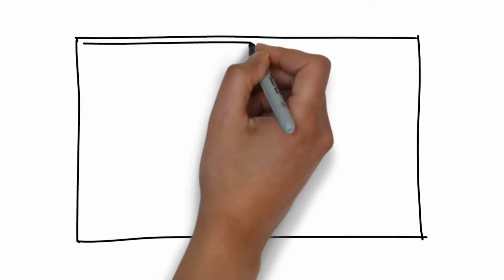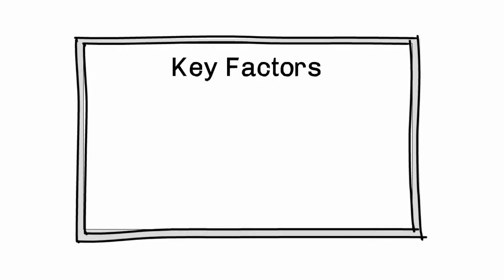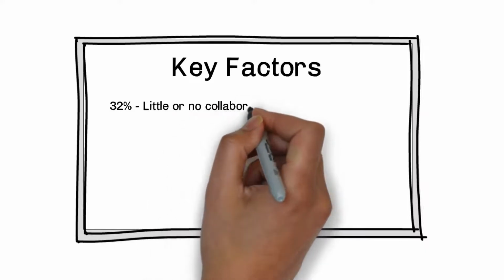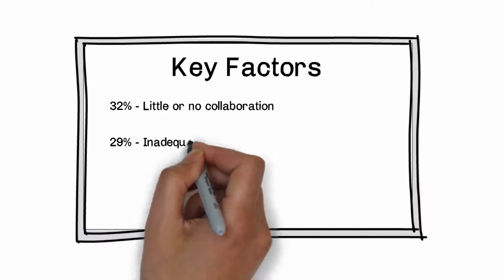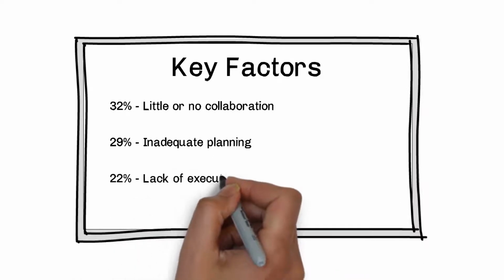Is it the technology? Well, 3 decades of evidence shows that software alone doesn't guarantee improved business outcomes. So what are the top key factors cited for why companies come up short on realising true value from their PLM investments? 32% say little or no collaboration with engineering. They're an organisational island. For 29%, inadequate planning and the completion of priorities. And 22% show a lack of any executive support.